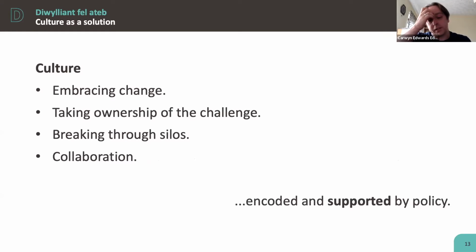When we asked some of these organisations that are active in this space, both as leading the pack, showing the way, and providing services to customers in the public sector, what is the biggest challenge you face when trying to move towards net zero? Culture is actually it. It's about embracing the changes that are required. It's about taking ownership of the challenge that we need to take on, and breaking through some of these silos of departmental organisations, because it will take breaking through these and then collaborating to get these things changed for the better. Ultimately, it's about encoding these guidelines, these rules and policy, but for them to act as a supporting role to help people make these changes.